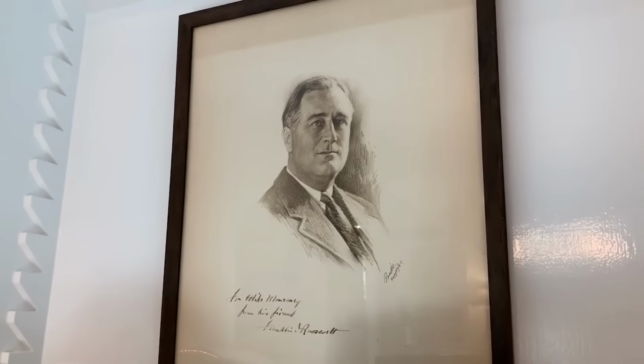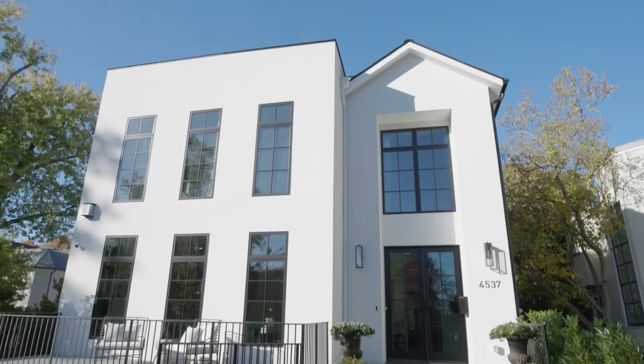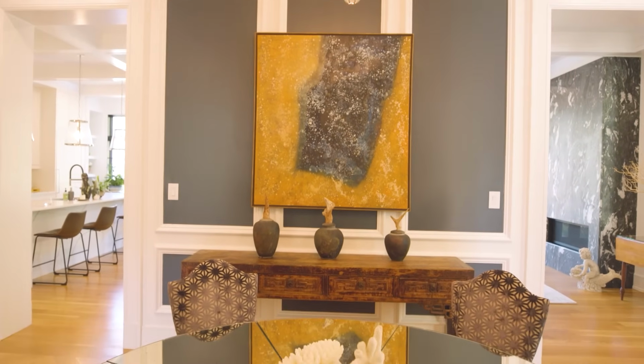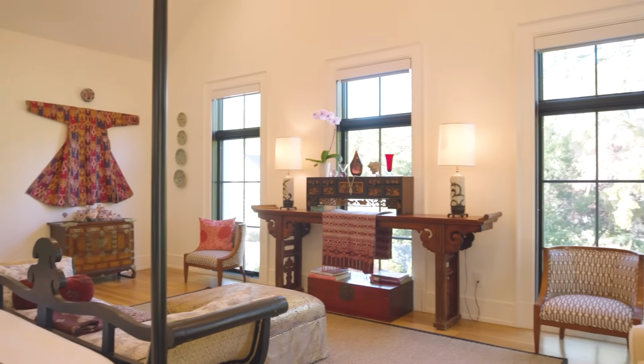Next, we'll step into a home rich with political history where every room holds a story. This home is a true reflection of legacy and elegance. Then we'll explore a vibrant, art-filled retreat shaped by global travels that have influenced every detail. With pieces from Maine to the Middle East, this space is a testament to adventure and creativity.